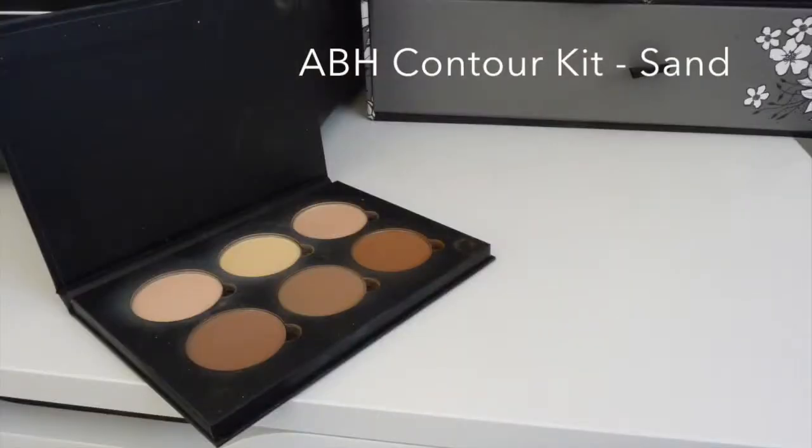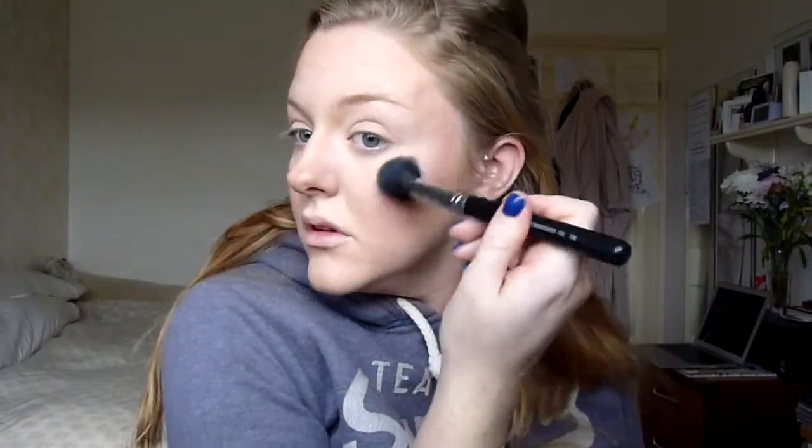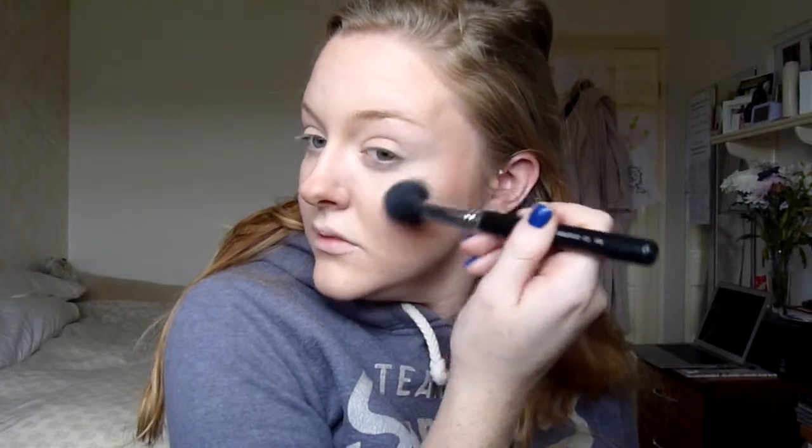I'm now going in with a sparkly highlight, and I'm using Sand from the Anastasia Beverly Hills Contour Kit, and I'm applying it to the tops of my cheeks as well as above and below my eyebrows, so right on that eyebrow bone area. I'm also going to use it to highlight the bridge of my nose and also my cupid's bow as well. I just think this has a gorgeous subtle shimmer to it, so it's perfect for that natural everyday look. And that is what it looks like with all that done.